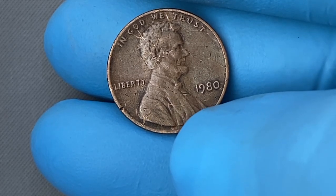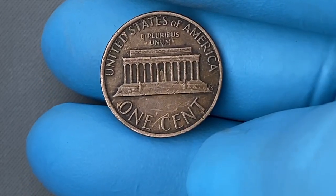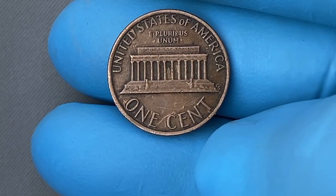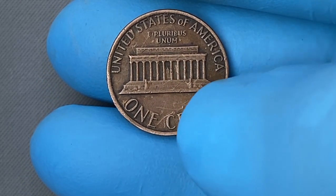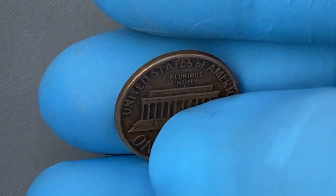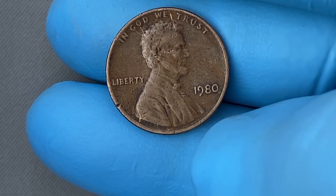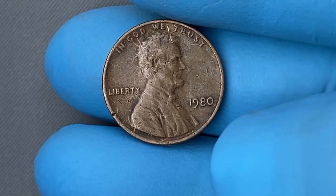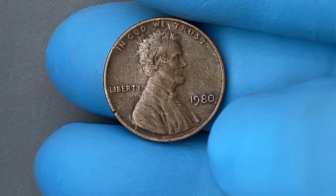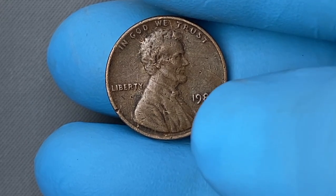Now, before we get into how much a 1980 penny could be worth, let's take a quick look at what makes this coin so special. At first glance, the 1980 penny might just look like any other copper-coated cent, but let's dive a little deeper. The 1980 penny, produced by the U.S. Mint, typically has the image of Abraham Lincoln on the front and the Lincoln Memorial on the back. But it's the little details, the ones that most people overlook, that can make all the difference.